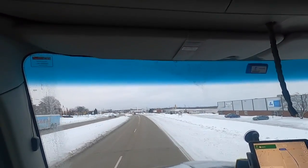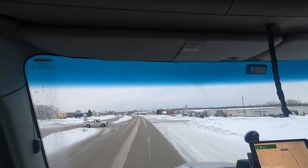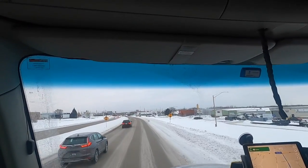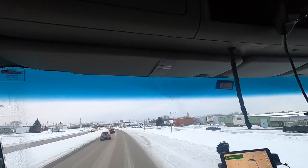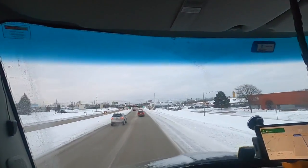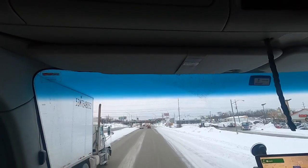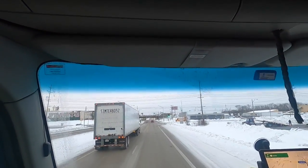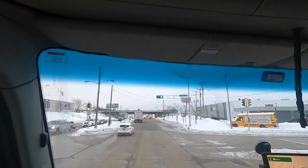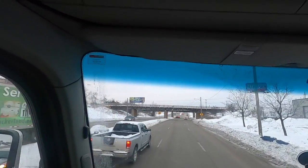Jumping. And right before I jump on the freeway, I want to stop and double check the chains, because, you know, I went in the ditch, and now I'm going through this, right? Make sure all the chains are tight. Son of a... This road is really screwed up.